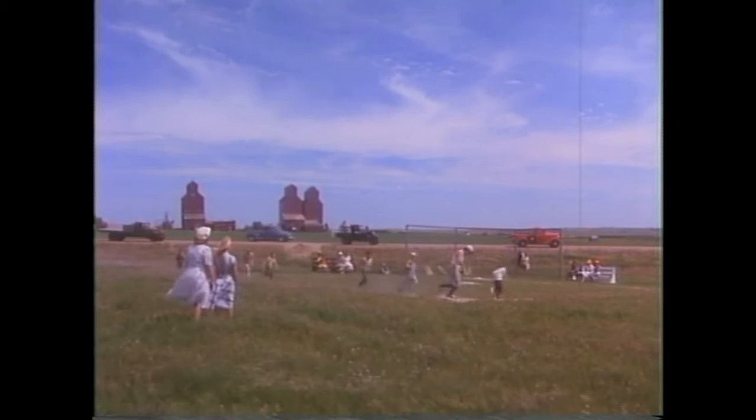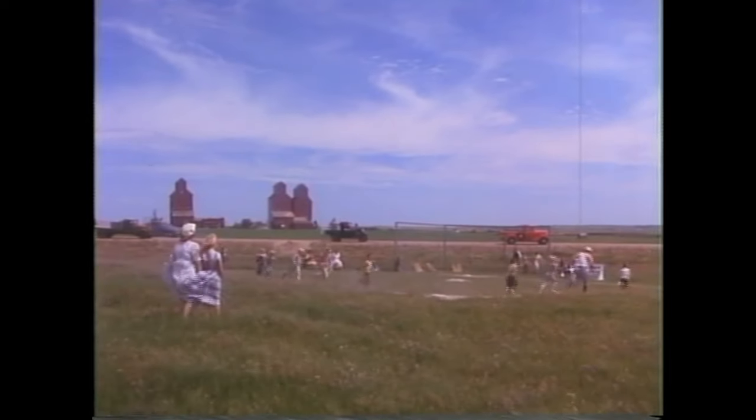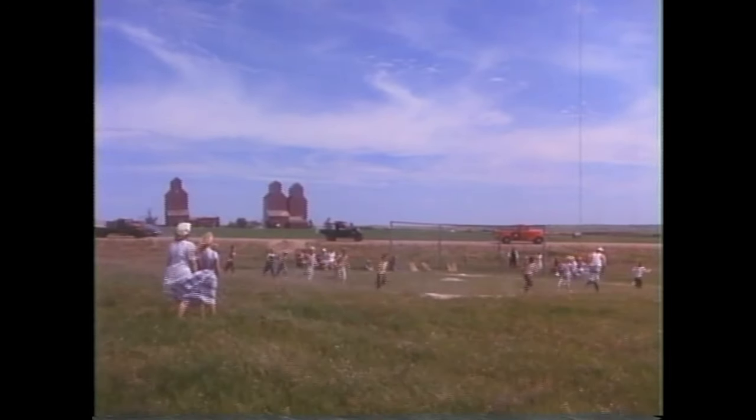Our next scene takes place at this makeshift baseball diamond just outside of town. Now you've got this elevated road running through the middle of the scene and the elevators in the background, making it fairly easy to find the general location where this was shot. The trick is, I couldn't get the same angle without trespassing into the farmer's field.